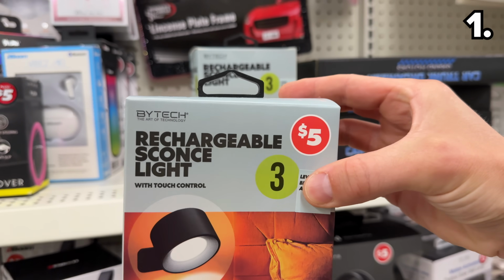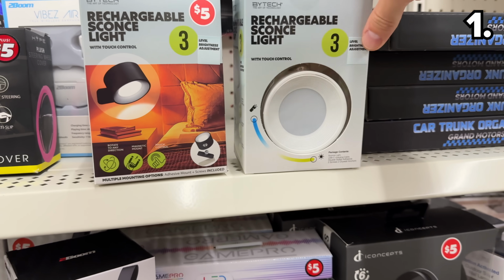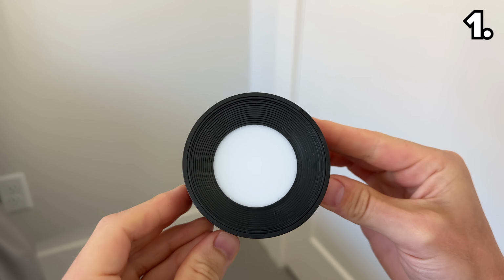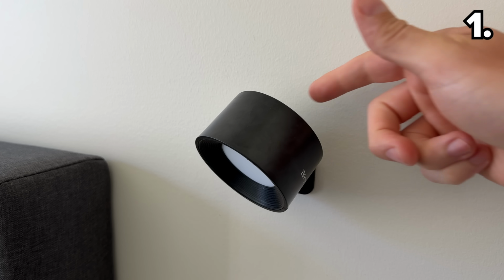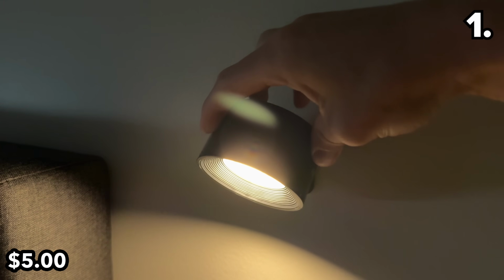As another highly practical Dollar Tree find that scores points for design, these rechargeable sconce LEDs in 2 different colors allow you to enjoy wireless touch-controlled light anywhere you choose without the need for a plug outlet. Multiple options are included, plus they even rotate, making the higher $5 price more worth it in my book.